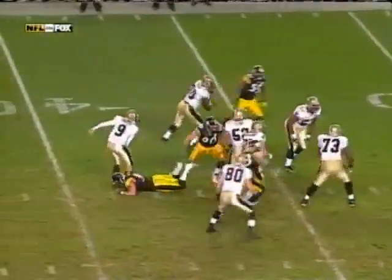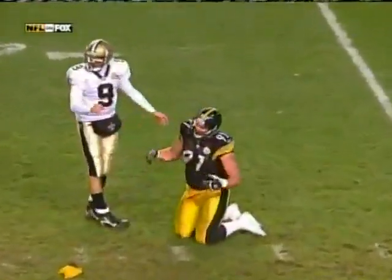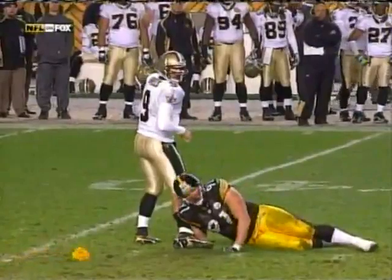You can see Aaron Smith come in low. He wasn't blocked low. He looked like he might have just got stumbled. It wasn't even much of a hit, but that is a point of emphasis that these officials said that they were going to call. They're trying to keep the quarterbacks healthy.